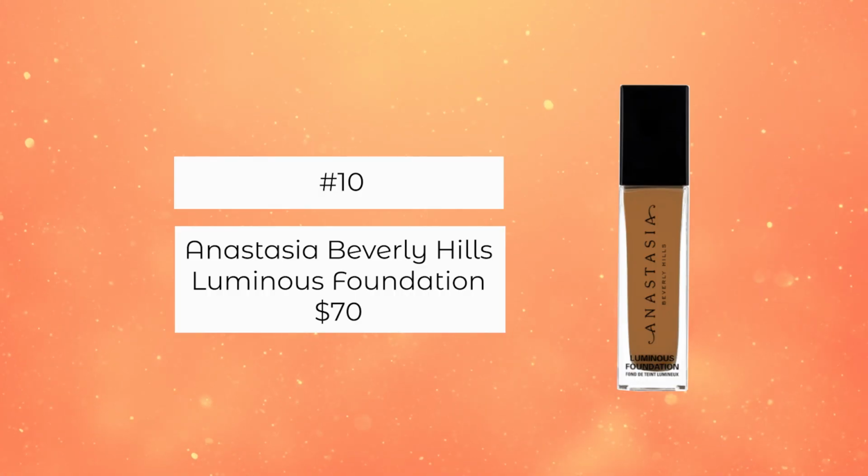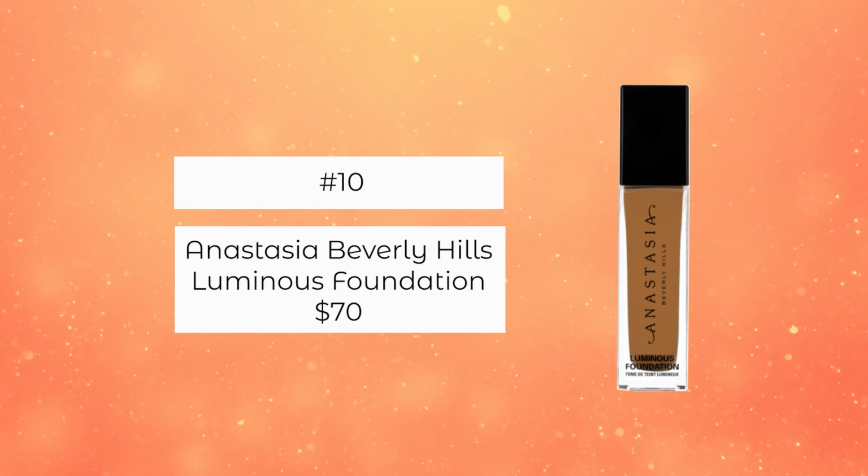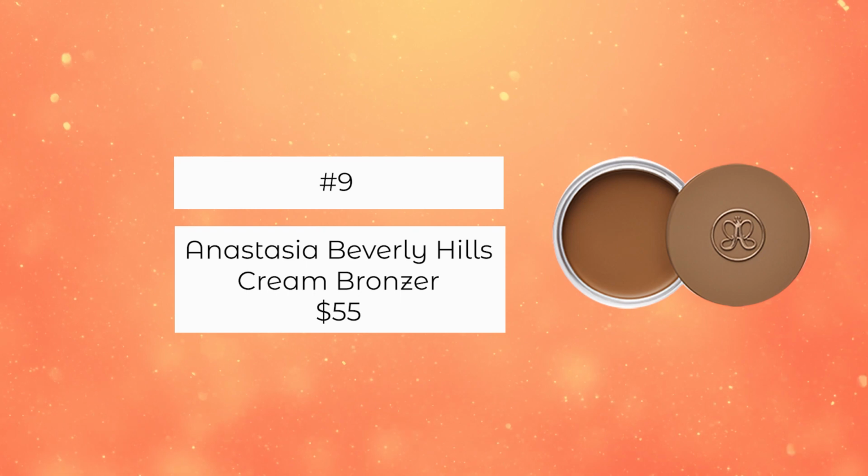Number 10 is the foundation. This is their Luminous foundation. This is medium to full coverage. It is not shiny, it's not oily, it's not dewy. It just makes your skin look really healthy and radiant. It kind of softens down and looks probably more satin than anything. This can be built up quite a bit, so you can get a really full coverage finish out of this, or if you are more on the natural side, then you can just wear it as a medium coverage. It also has 55, I think, shades in the range. Huge fan of this.